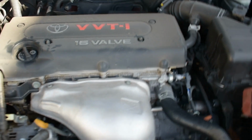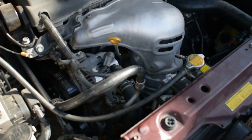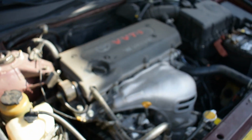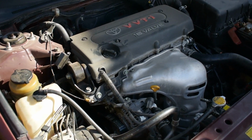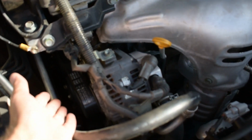So why'd she come to me? Well, like I said, it has some mechanical difficulties, and that mechanical difficulty is the water pump. She's located right there. I'm very, very glad this is the 4-cylinder Camry because they have the easiest water pump of any of them to get to. Just take the alternator out and the water pump, she's right there.